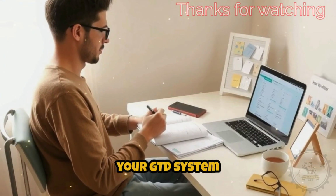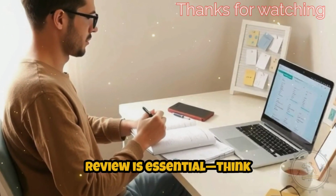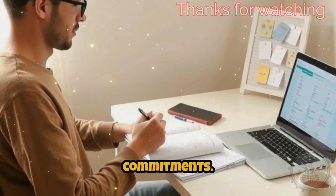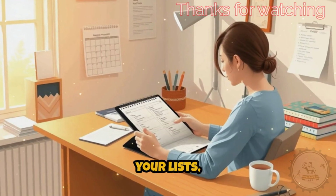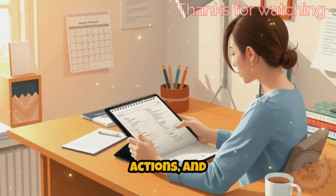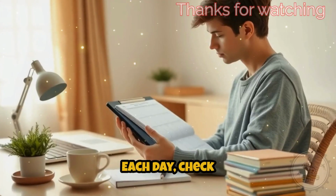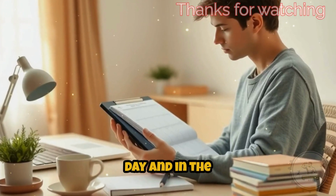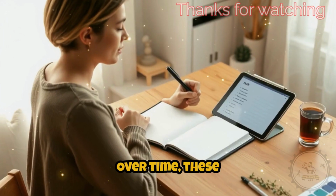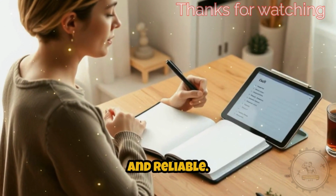Maintaining your GTD system is all about developing consistent habits. The weekly review is essential. Think of it as hitting the reset button on your commitments. Take time each week to review your lists, clear out completed tasks, identify new next actions, and make sure your projects are moving forward. Each day, check your lists in the morning to plan your day, and in the evening to capture any new loose ends. Over time, these habits become second nature, and your system becomes more powerful and reliable.